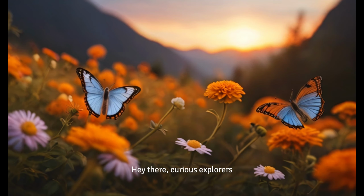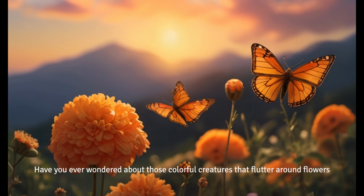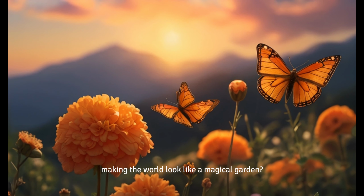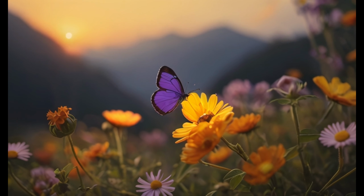Hey there, curious explorers. Have you ever wondered about those colorful creatures that flutter around flowers, making the world look like a magical garden? Well, let me introduce you to the enchanting world of butterflies.